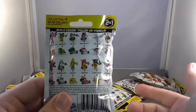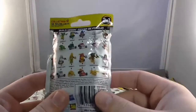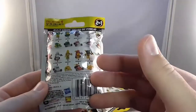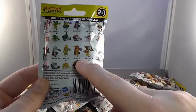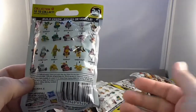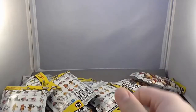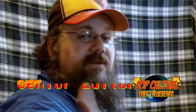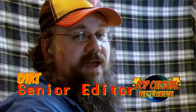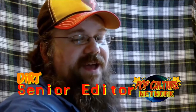Having said that, though, this set has some nice figures in it. We will go through them here in a minute, I don't need to read them off the package. But I will just say there is Rodimus, and I've heard before it said on the internet, nobody likes Rodimus. So, anyway, let's do the magic of video editing, and we will find that our bags have magically opened themselves, and the robots are now built. Let's take a look.